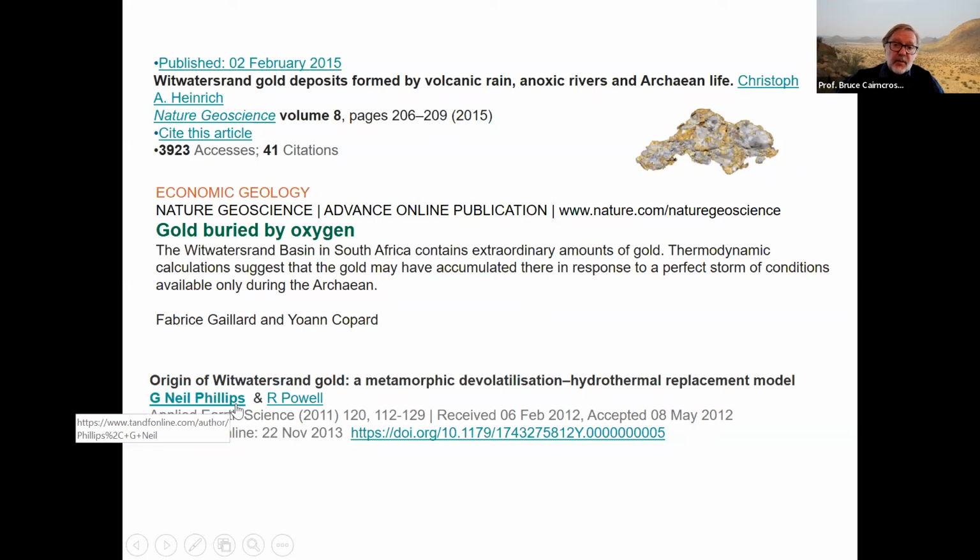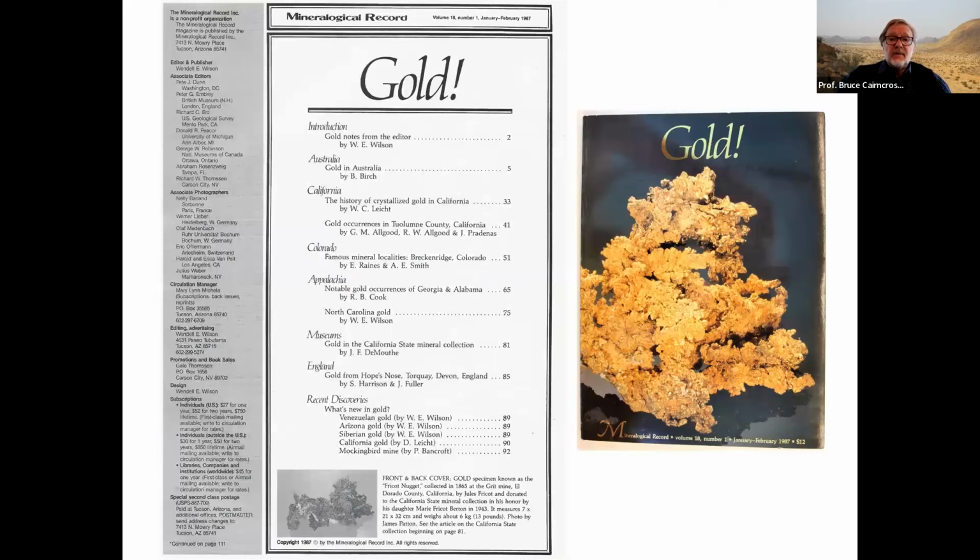The paper by Neil, Phillips and Powell, the protagonists of the metamorphic origin or the hydrothermal origin. So there's data out there within the rocks, within the chemistry, within the minerals that actually supports the modified placer theory. And although some people see that as a bit of a cop-out, that tends to be the general consensus. Let's start to look at some of this gold.